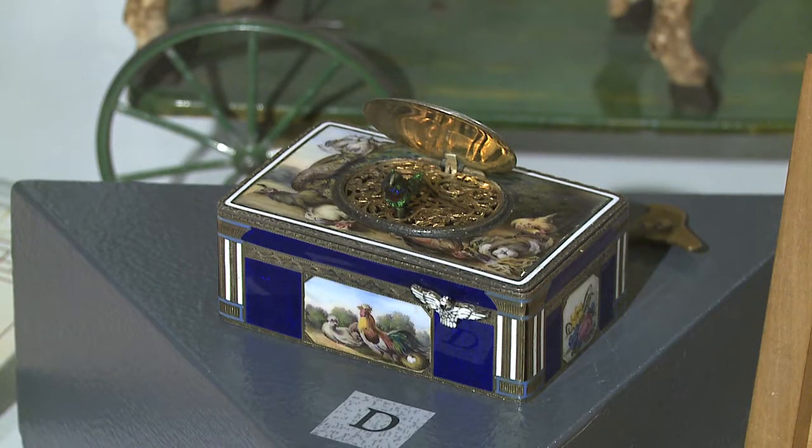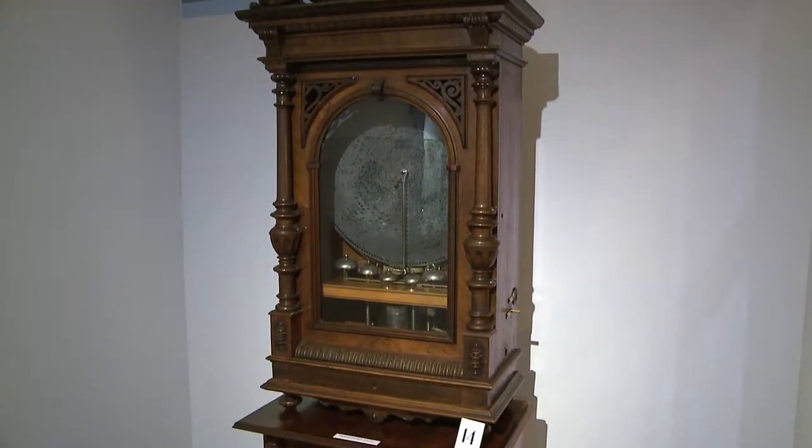Inside the temporary exhibit are over 24 pieces. A keyboardless piano and musical grandfather's clock are just two of the pieces on display. Jeremy Ryder is the conservator of the Guinness collection, and he describes what museum goers will be drawn to once they step inside the exhibit.